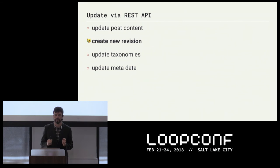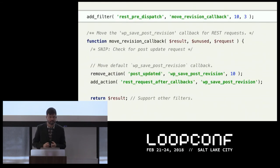By default, revisions are created before the post data has finished updating. If revisions don't include metadata, this isn't a problem. Once revisions include over 60 custom properties, the client begins to notice.